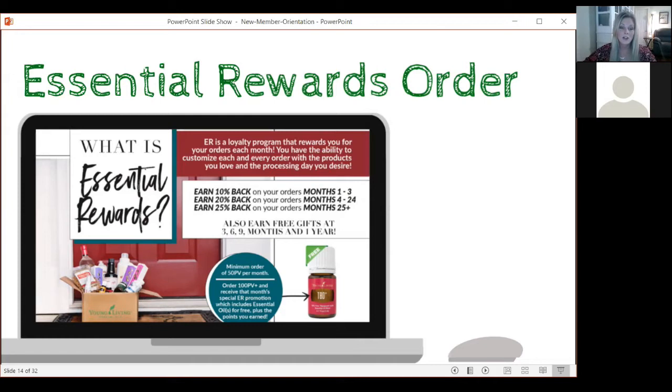Okay, so then also you earn free gifts. If you're on Essential Rewards for 3 months, 6 months, 9 months, and 12 months, they actually put a free oil in your box. So that's just another benefit of being on Essential Rewards. It's so, so cool. So a couple of tips on that.